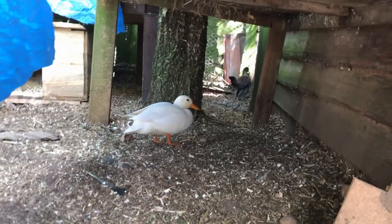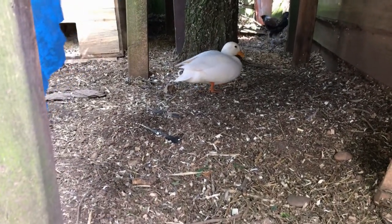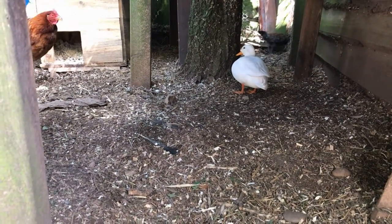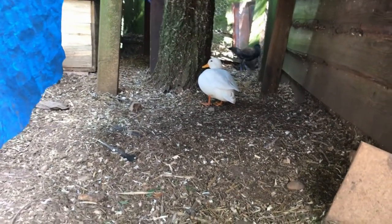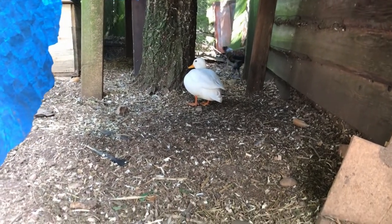That's what they did to Sydney when Sydney was first in here. They kind of went, oi, Sid, we're the top dogs in here. Do you get me? Don't mess with us. Sydney's learned that they're not to be messed with, and so will this little cockerel. He'll learn as well. As you can see, he's trying to get out at the moment, but I can assure you there's no way for him to get out.